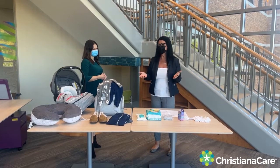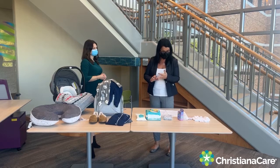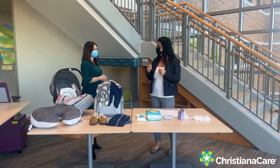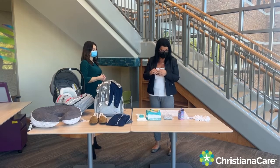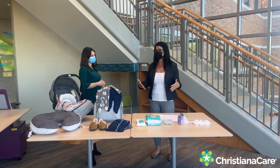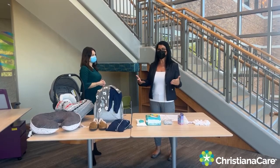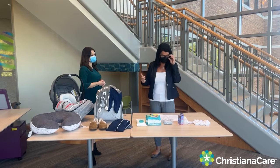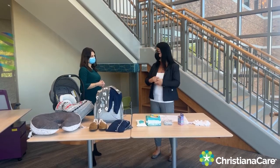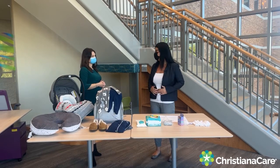We provide things for mom like peri pads, obviously, ice packs, witch hazel pads, some of the cooling, numbing spray. What else? Mesh panties if that's necessary. If you want to bring your own bigger maternity underwear that's comfortable, you can do that as well. Abdominal binders we'll provide for any of our C-section moms, which normally make you feel a little better and more comfortable.